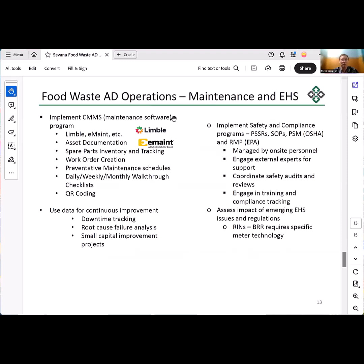And the maintenance team will need to implement a CMMS, computer maintenance management software. There are a number of very easy to pick up and roll out options. It is time intensive to set it up the first time, but once it's up and running, it certainly makes everyone's lives easier, as it can track regular work order creation, spare parts inventory, and manage preventative maintenance. So you're catching and repairing things and doing regular rounds before problems occur. And then you can also use that data, from an asset management standpoint, to identify causes of failure and fix those, or places where through debottlenecking and small capital projects you can get more output from your facility.